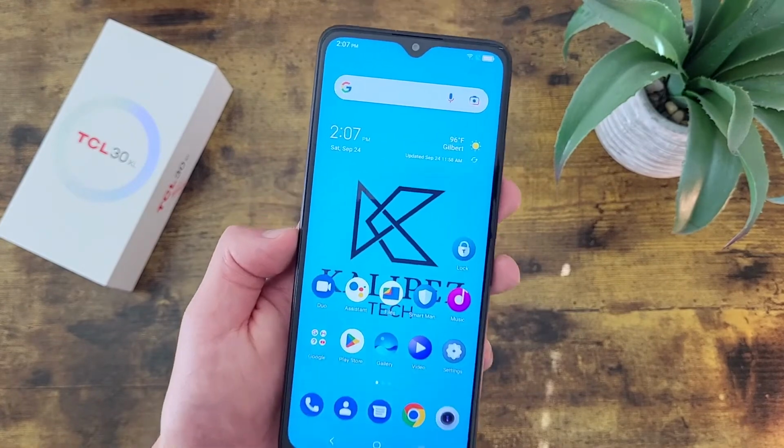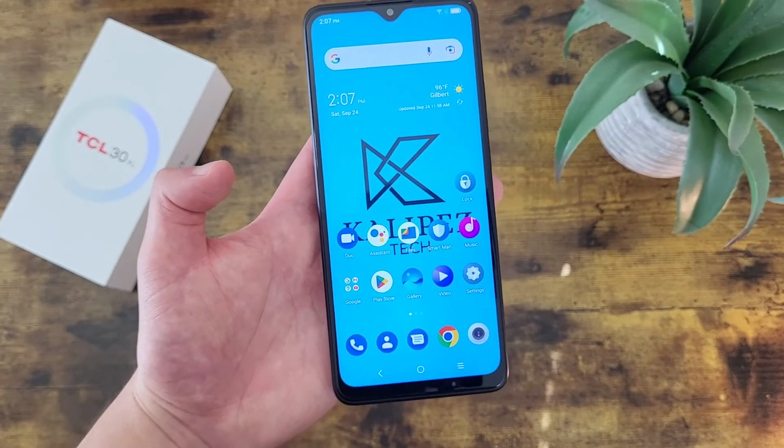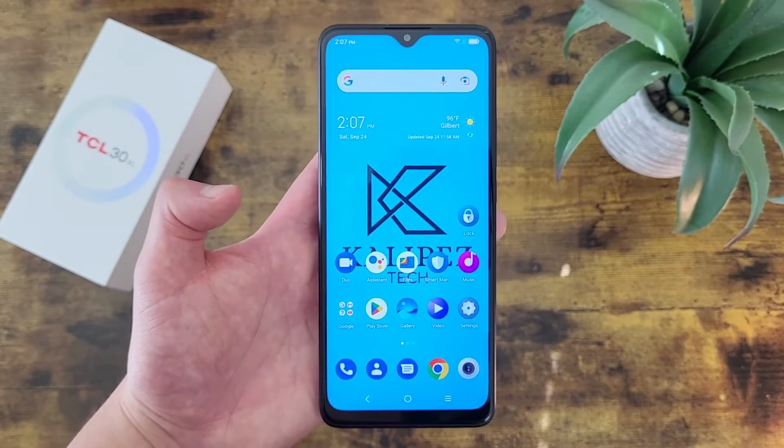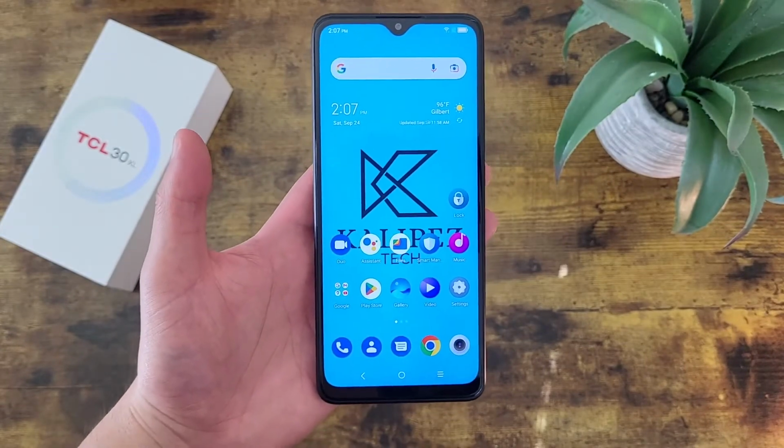So with this phone, unfortunately, since it doesn't have NFC, you're not going to be able to use tap and pay. And in this day and age, contactless mobile payment services are becoming more and more widely used. So at this point, I feel like pretty much every phone should have NFC, because it's really becoming a common basic feature.